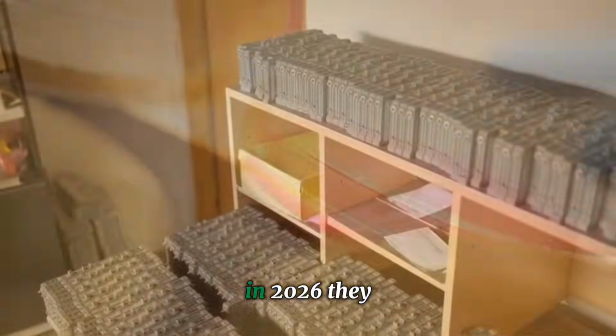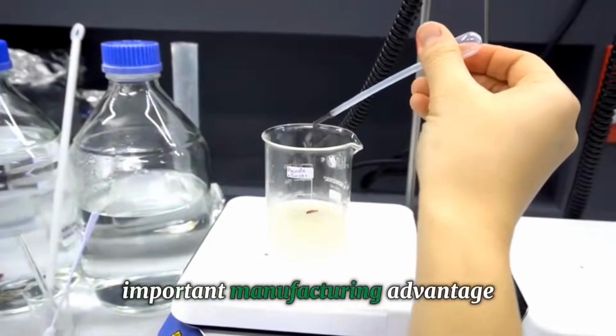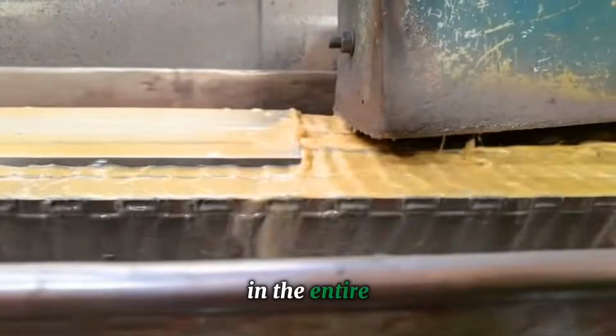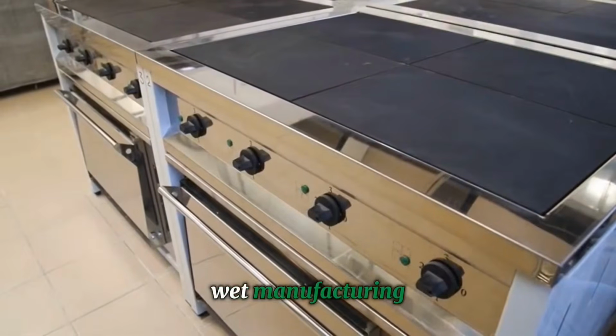Production speeds were unusable. In 2026, they cracked it. And the solution is now the most important manufacturing advantage in the entire EV industry. The problem with wet manufacturing.